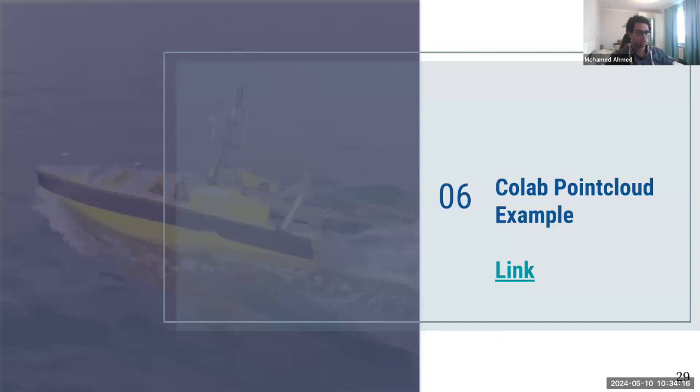So here we finished. I want to give you maybe a quick example of how you can deal with a point cloud. So let's start together.